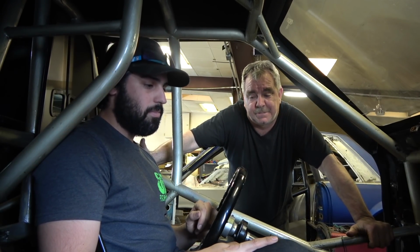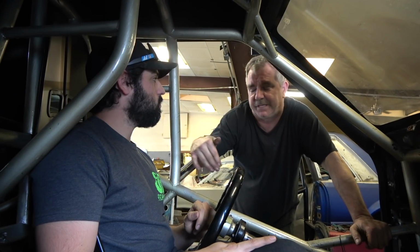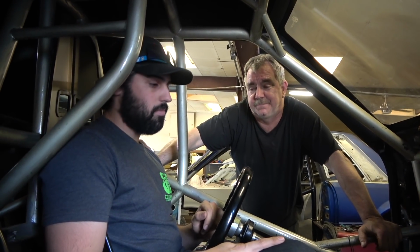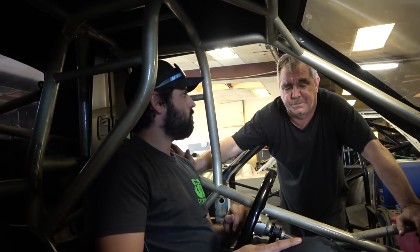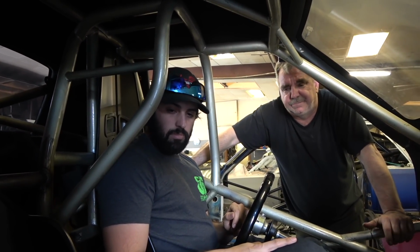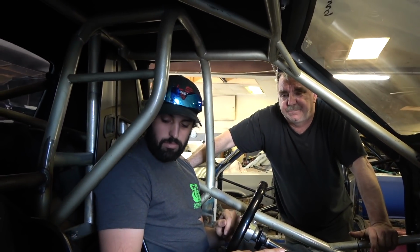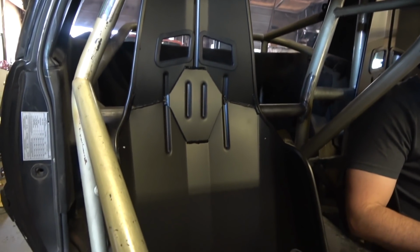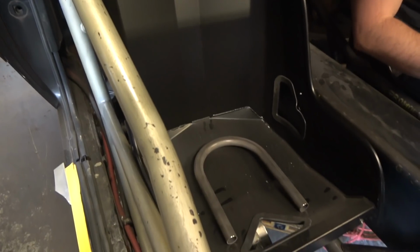Just like with this build, we had to figure out where we were going to put 2 seats before we started building the frame. Whereas sometimes if you're just doing one, you could put 1 seat in it and then just go to work. This one we had to work around 2 seats, and then make safety provisions for both seats and both people riding. Yeah, it's crazy. So I'm excited for this one.